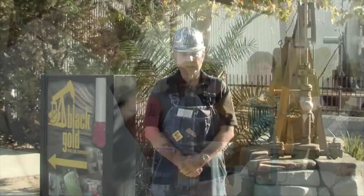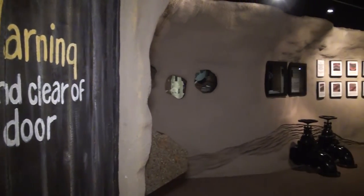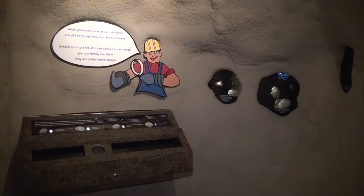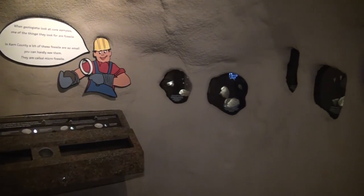We get many grade school kids through here. I'm a docent, so I take them through. And it's an experience, educational as well as entertainment. Here is what a geophysicist does. There's that word geo again, meaning earth. In this room, we explain what is reflective seismic mapping.